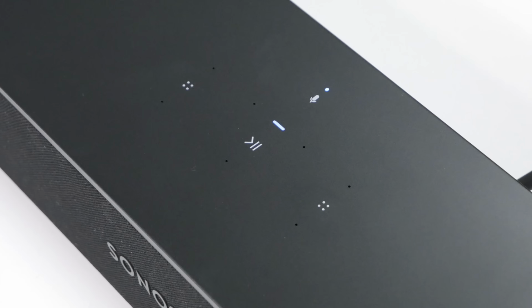So hopefully you can see a bit of stereo separation coming across there, where it was bouncing back from the left and the right channels. So there's 5 far-field microphones built into the Sonos Beam, and that's so that your voice assistants can hear you over longer distances or background noise.